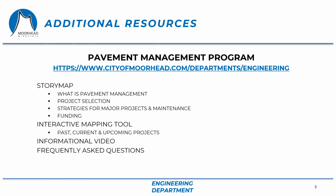Before we get into the specifics of this project, I do want to mention one additional source of information that you might find helpful. The city has a dedicated website that provides information on the city's pavement management program. If you've never heard of a pavement management program, that's okay. This will be a great place for you to check out. In addition to providing background on what a pavement management program is, you'll get information on how the city selects its projects, work strategies for major projects, a deeper explanation of funding and assessments, and a lot more.